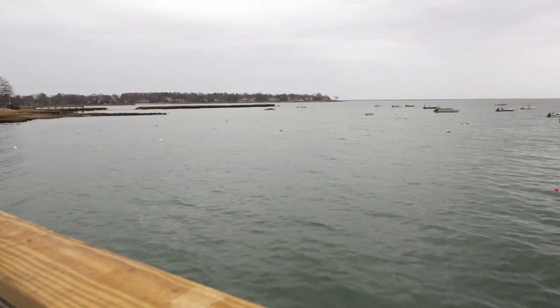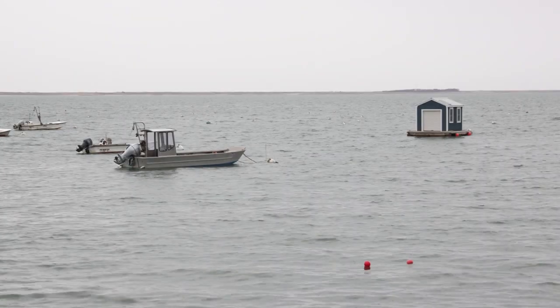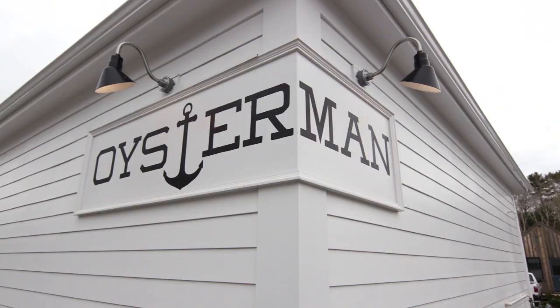There's no place on the planet that makes oysters quite like the waters of Duxbury Bay. They're not going to be any fresher than if you eat them here in Duxbury, where they're being harvested on a daily basis. And if you want them fresh, you've got to go see the Oysterman.